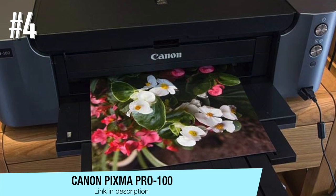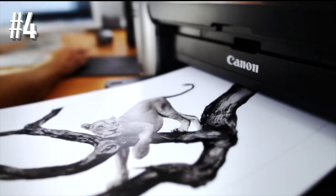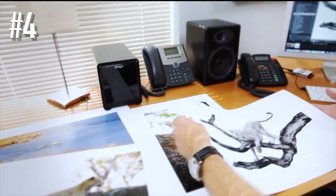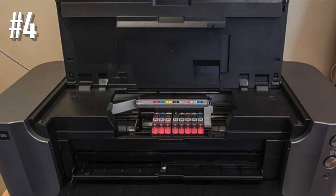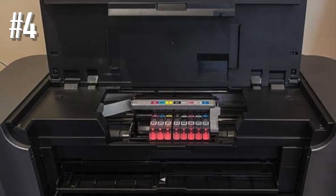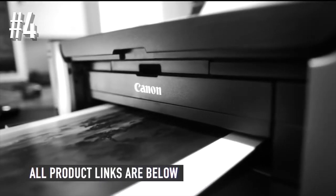Number 4. Canon Pixma Pro 100. The Canon Pixma Pro 100 is yet another professional printer from the house of Canon. This printer comes with a set of 8 ink cartridges, including 3 monochrome inks. The maximum resolution you can print with a Pixma Pro 100 is 4800x2400 DPI, and the largest borderless single sheet that you can print is 13x19 inches.